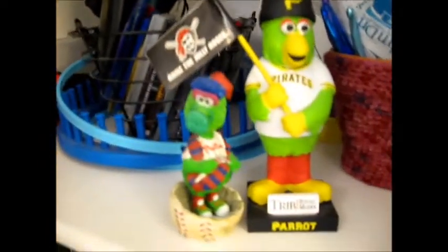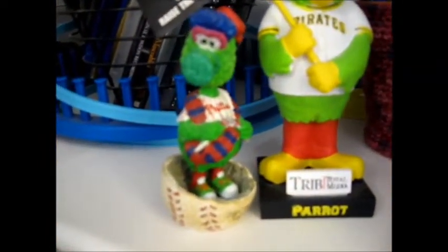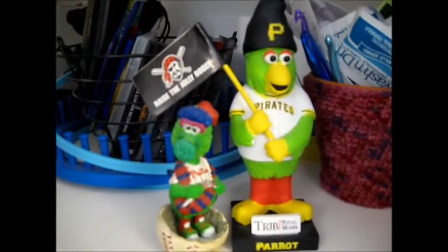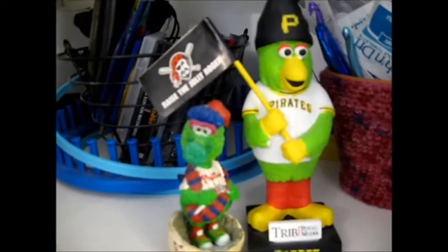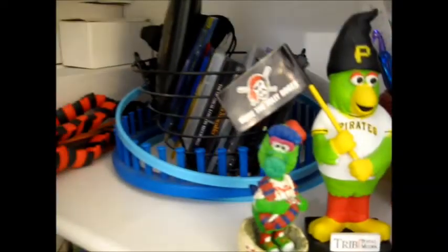And even though we are Phillies fans, and this item was from Stitch and Pitch, one of my sons worked for the Pirates one year, so we've agreed to let some Pittsburgh things in here as well.